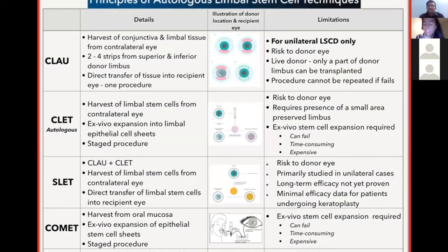So the bonus here is you have one procedure. The limitation, however, is that it's for unilateral limbal stem cell deficiency. There is the risk to the donor eye, and a live donor is necessary, so you can only take a part of the limbus. And if this procedure does fail, then you cannot go back to the contralateral eye. You would have to consider other options.